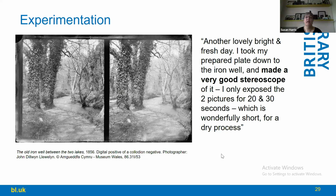But she didn't stop. She kept on experimenting with the dry plates, and this is taken here on dry plate. "Another lovely, bright and fresh day. I took my prepared plate down to the iron well and made a very good stereoscope of it. I only exposed the two pictures for 20 and 30 seconds, which was wonderfully short for a dry process." And she goes on, photographed successfully on dry collodion.